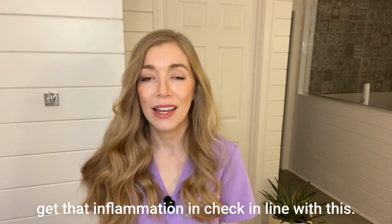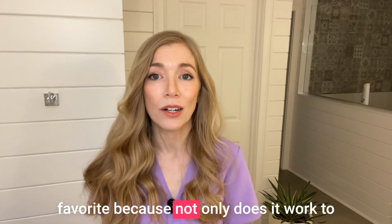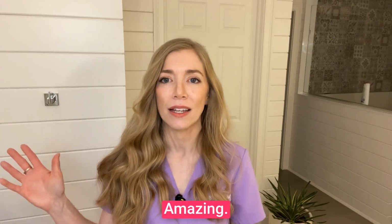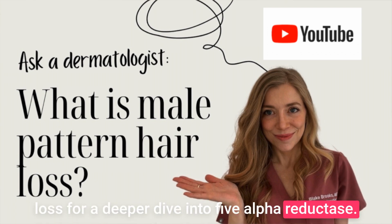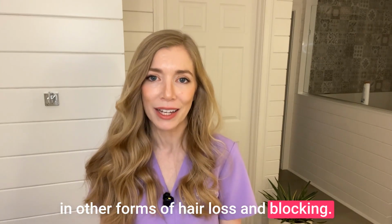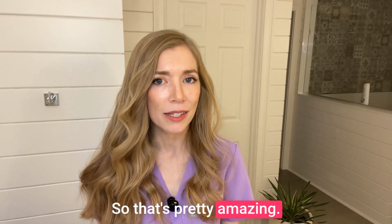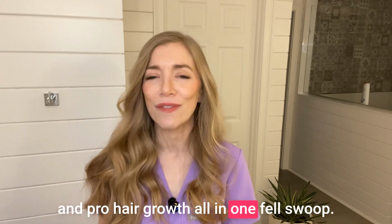In line with this, my favorite anti-dandruff shampoo is my favorite because not only does it work to decrease yeast, it's also anti-inflammatory and helps to block 5-alpha reductase. Amazing. You can check out my video on male pattern hair loss for a deeper dive into 5-alpha reductase, but the bottom line is that it's a big player in other forms of hair loss, and blocking it is how some of our most well-loved medications for hair loss work. Think finasteride or Propecia. So that's pretty amazing. We get anti-yeast, anti-inflammatory, and pro-hair growth all in one fell swoop.